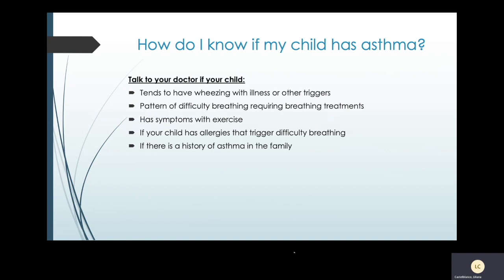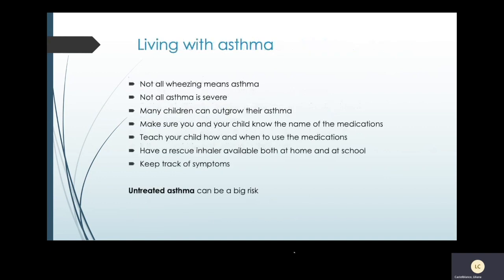If they have symptoms with exercise, or if your child has allergies that tend to trigger difficulty breathing, they may have asthma in addition to just their allergies. Also, if there's a history of asthma in the family, just because mom and dad have asthma doesn't mean your child will necessarily have asthma, but it does tend to travel in families as well. So something to think about and something to bring up with your doctor.